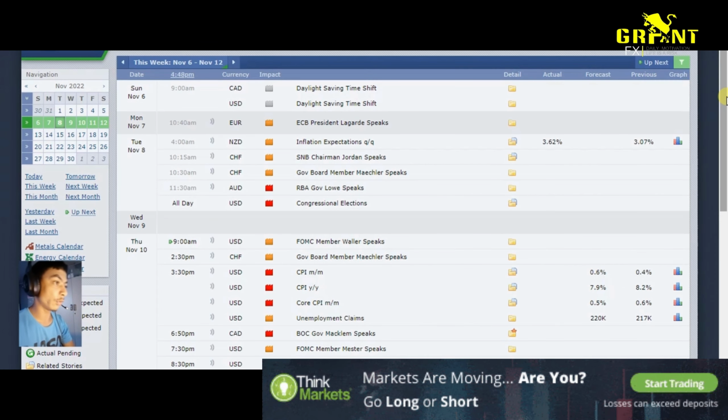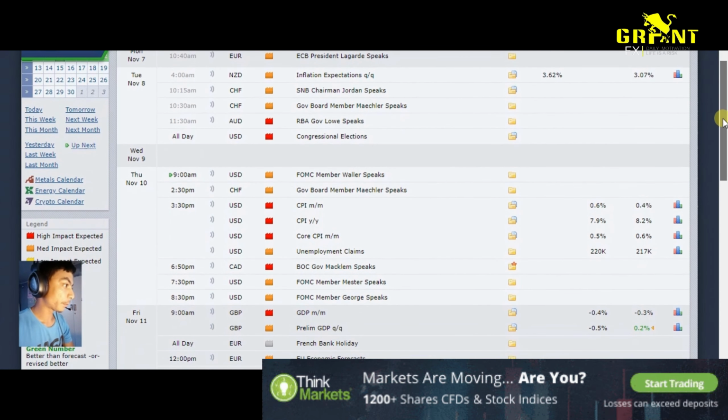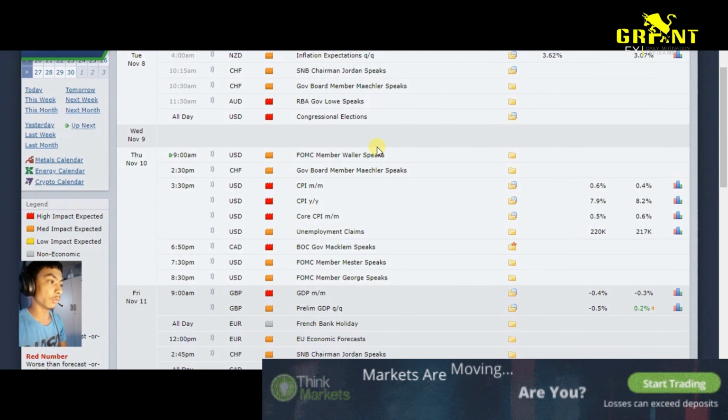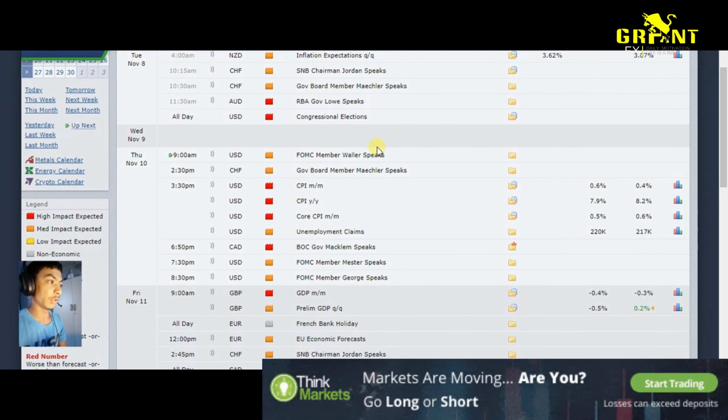So we do have all day election day. Tomorrow is Wednesday, so tomorrow we do have a quiet day on the economic calendar. There we're going to have a lot of price action within the market, since there's no high, mid or low impact news coming out on the economic calendar for Wednesday.